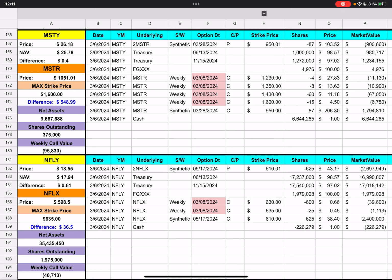But 50, 60, 70, 80, so we're about $180 away from that first strike price there. So I'll see how tomorrow goes. I'm not sure what activity is going on with Bitcoin right now.